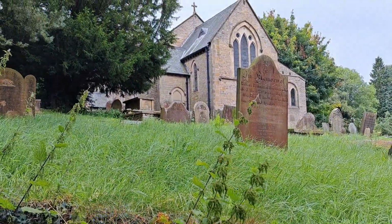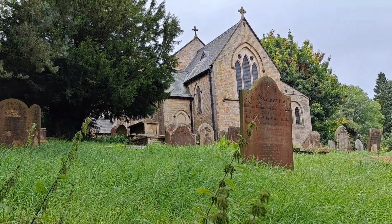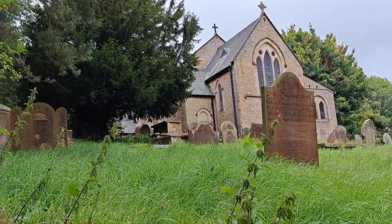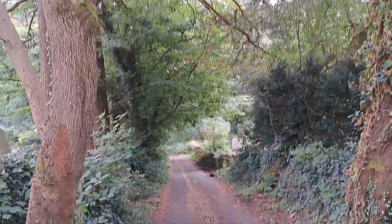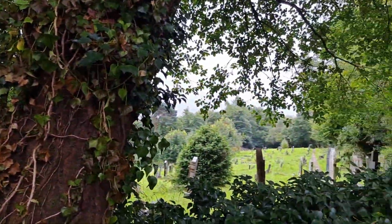There wasn't a church built in Whaley Bridge until 1904 apparently, and this has got graves from 1800, so this must have been a more important place than Whaley Bridge until industrialisation came. And it is a massive churchyard.